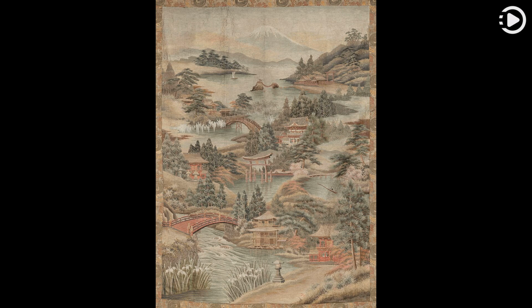The private collection of decorative art, dating from Meiji-era Japan, was assembled by the British-Iranian scholar Nasser D. Khalili.